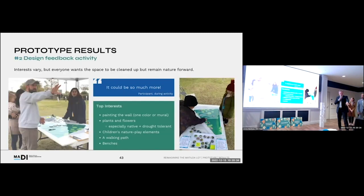The second thing was the design feedback activity with the maps and the discs. The interest was very far and wide, but it really helps people sit down, take some time, consider the options, and realize that this space could be so much more. It could be a very flexible space, and with a number of very simple elements, you could do quite a bit of things. The top interest that people chose was definitely addressing that wall along the Matilda Bridge, potentially planting some native and drought-tolerant plants and flowers, potentially a nature play space, a very friendly natural element that kids can interact with, potentially a walking path that takes them through the lot, and maybe even just some benches.